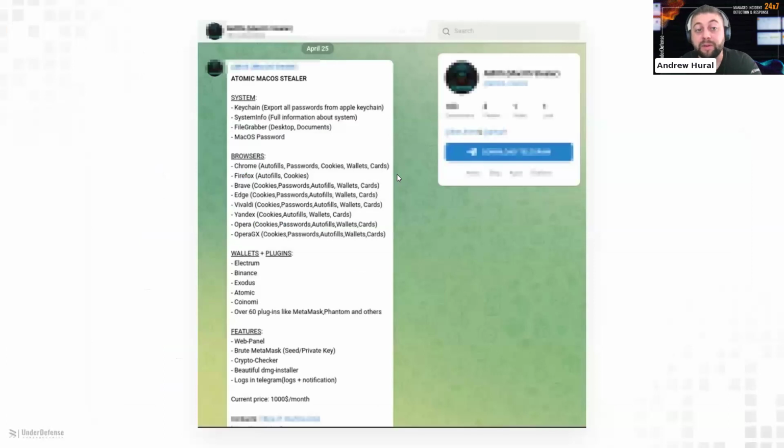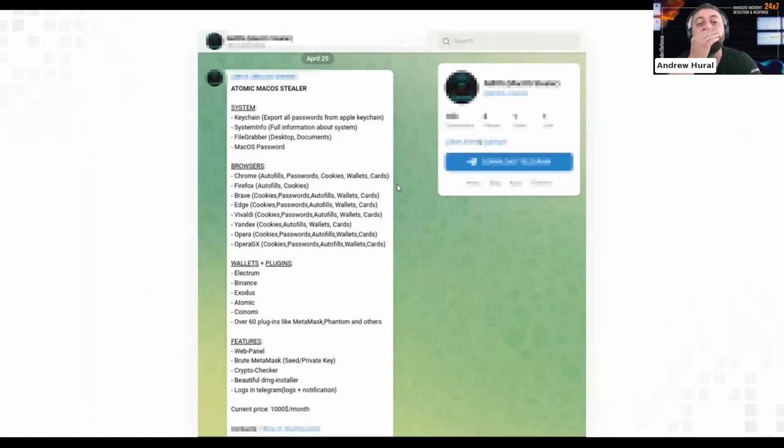So I asked about the Atomic Stealer, and that's one of the newest malware on the market. Well, it loves macOS. It works with Chrome, Firefox, Brave, and other popular browsers. It has wonderful plugins, and it can connect to most cryptocurrency wallets.